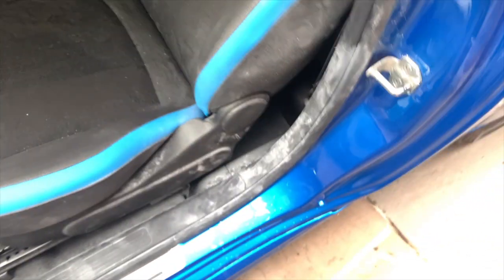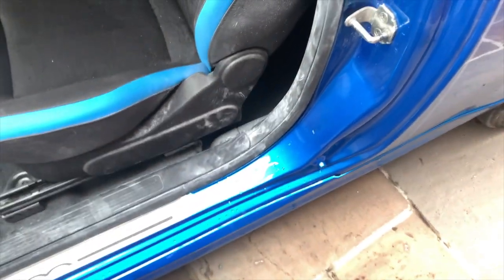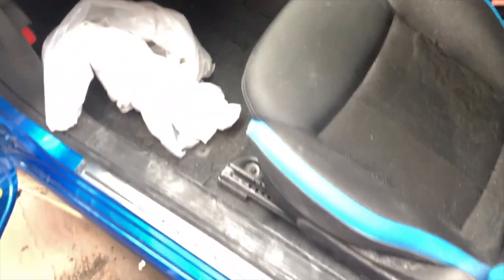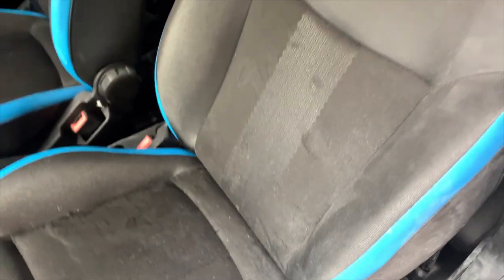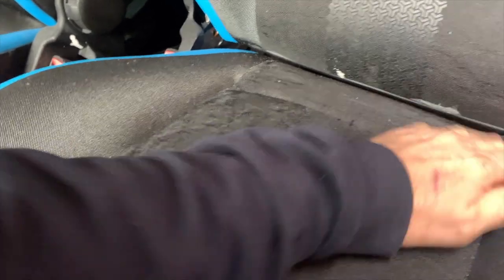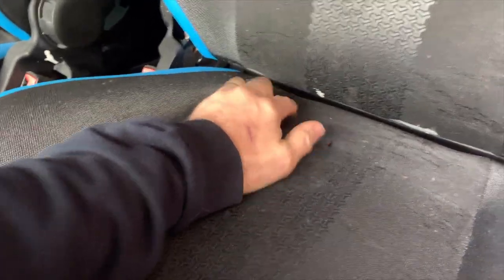Right, it's time to clean it inside. Look at the state of it. Oh dear, always the same when it comes back from the body shop. I think I've probably shown you these seats already, but this one must have had this on all the time it was there, because although it's dusty as well, it's still wet. There's a little bit of mould starting to come there as well.